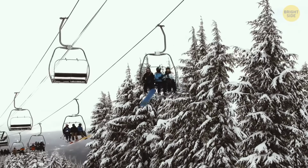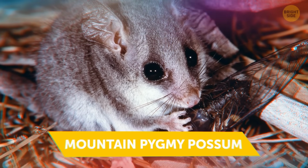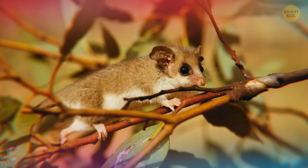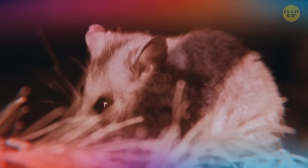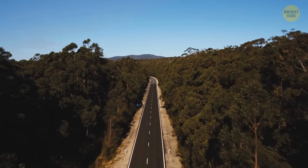The right answer is a ski resort. Yes, this possum is called the mountain pygmy possum, and it's originating from Australia. So far, there are 3 different living populations of this tiny possum, but it was believed to be extinct until just 1966. There are fewer than 100 of them, so the IUCN has marked them as critically endangered.